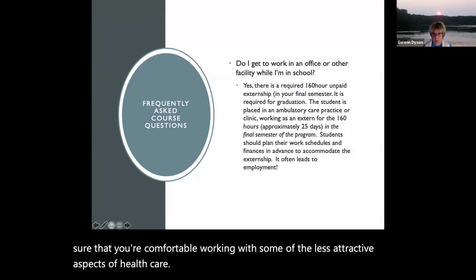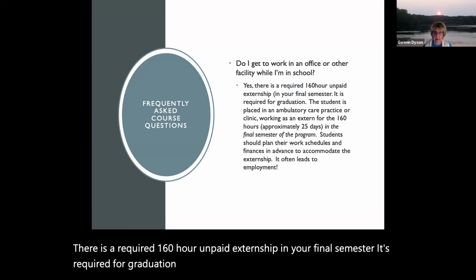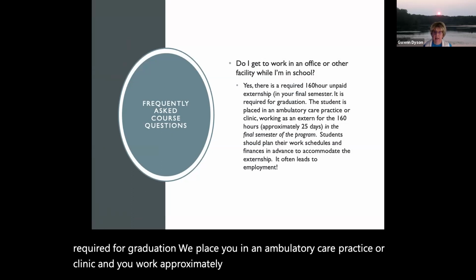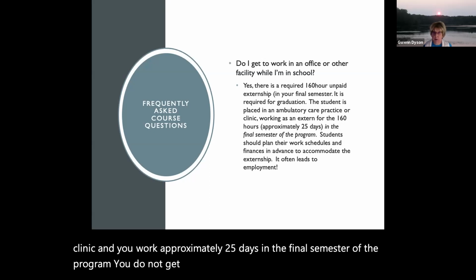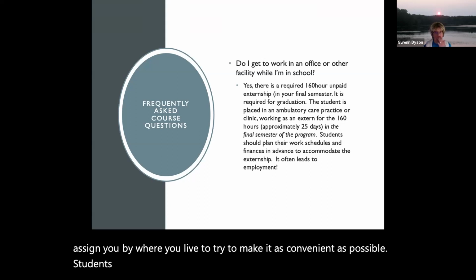There is a required 160-hour unpaid externship in your final semester. It's required for graduation. We place you in an ambulatory care practice or clinic, and you work approximately 25 days in the final semester of the program. You do not get to choose where you go. We assign you. We assign you by where you live to try to make it as convenient as possible. Students should plan their work schedules and finances to accommodate this externship.